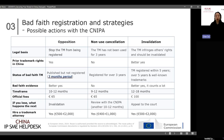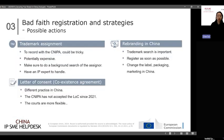And invalidation doesn't require you to have a prior trademark right in China, but it's better if you have one. That means you have a higher chance to win the case. And the bad faith trademark should be registered within 5 years. If it's over 5 years, that will require your trademark to be well known in China. For a lot of European companies, it's not possible. Also, in an invalidation case, bad faith evidence is very important. It takes a bit longer and costs more to start the invalidation case. And if you lose, you have to appeal to the court. Then you go to the litigation procedure.